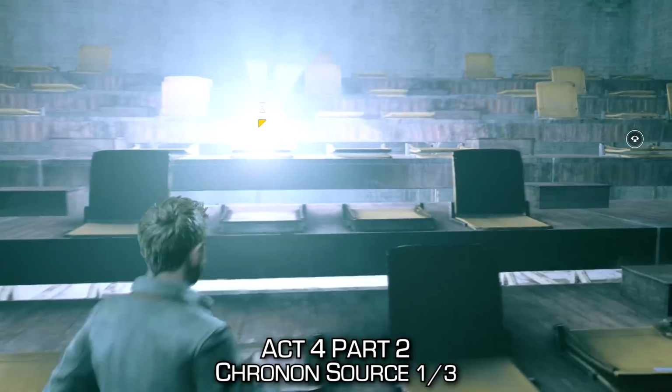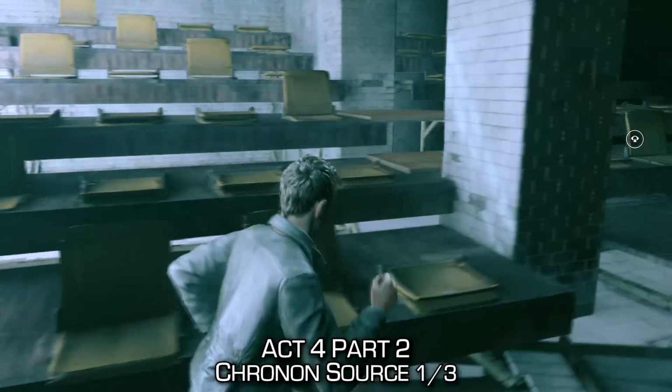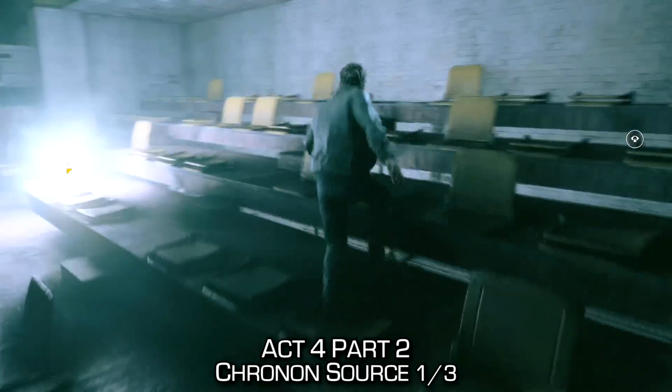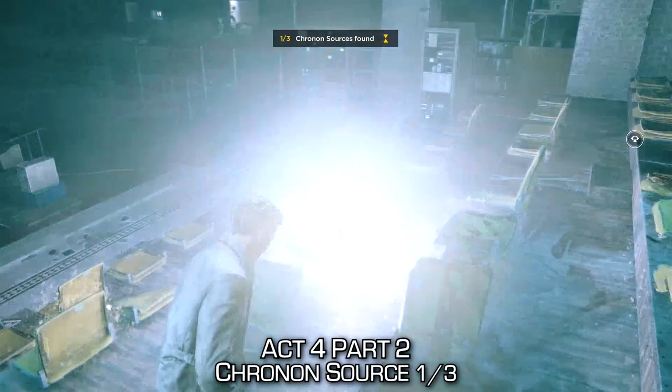On the left-hand side, you'll see some seats here to view the pool party, and you'll actually need to jump up on these seats via this section right here. You can only jump up from the side to access this Chronon Source, number 1 of 3.